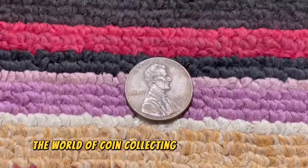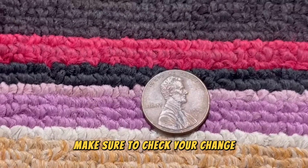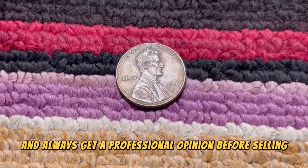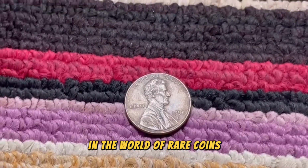The world of coin collecting is full of surprises, and a simple penny could be your ticket to a fortune. Make sure to check your change, examine your coins carefully, and always get a professional opinion before selling. Who knows? Your 1998 D penny might just be the next big payday in the world of rare coins.